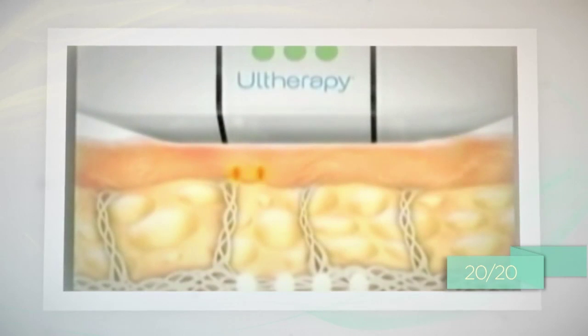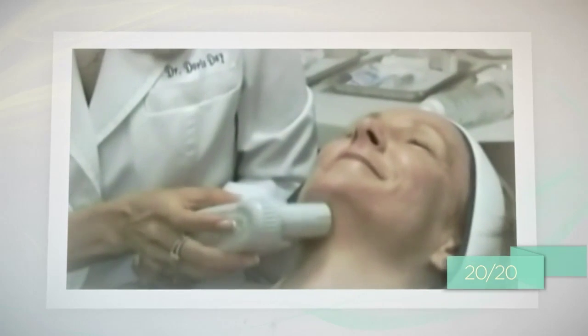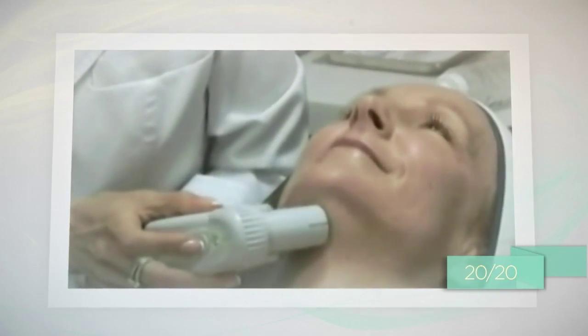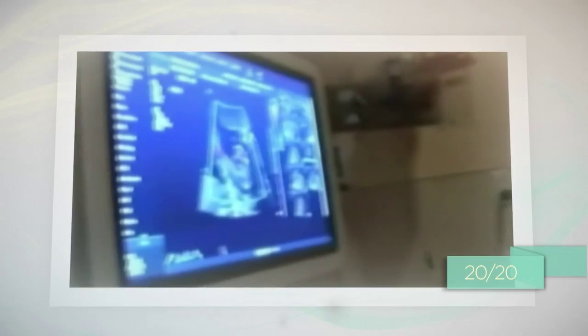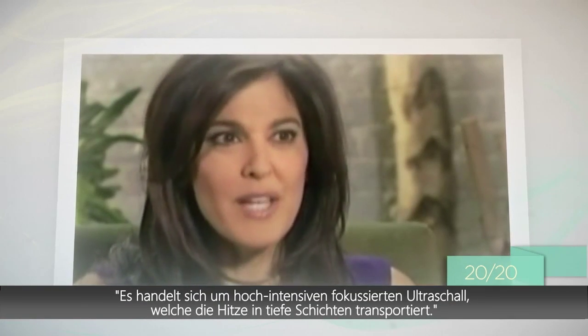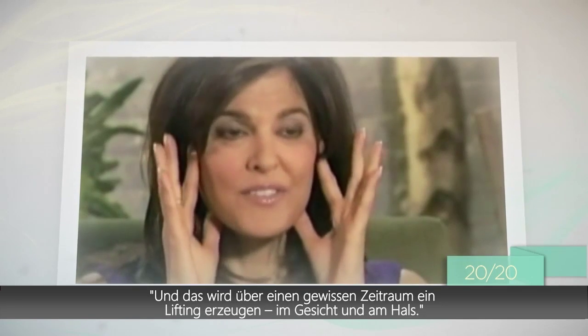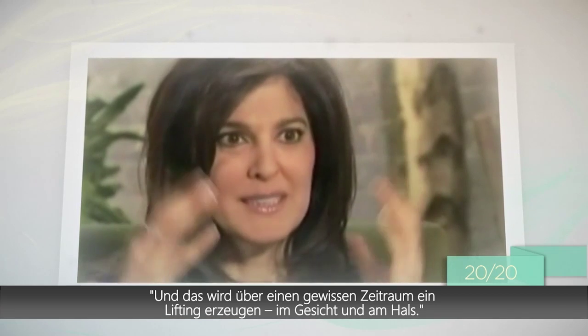Using a new device that delivers heat to shrink the tissue under the skin. That feel okay? It's not a laser. It uses ultrasound, but not the kind of ultrasound you had during pregnancy. This is high-density focused ultrasound that delivers heat very deep, and that over time will give her a lift, both of the upper and the lower face.